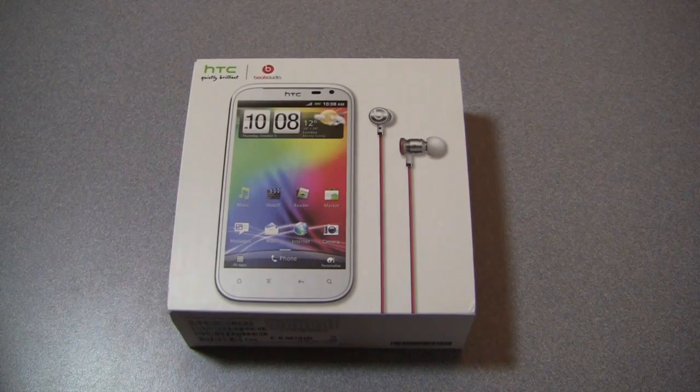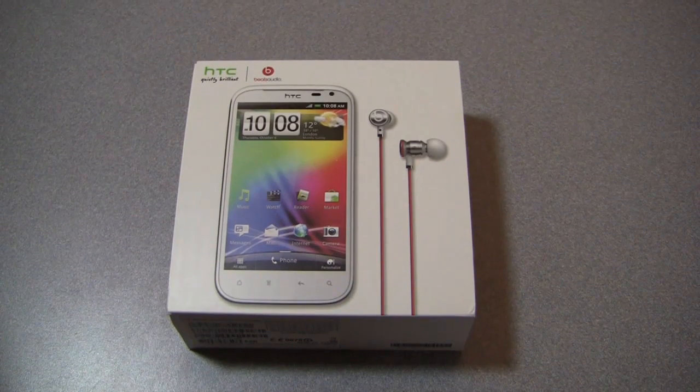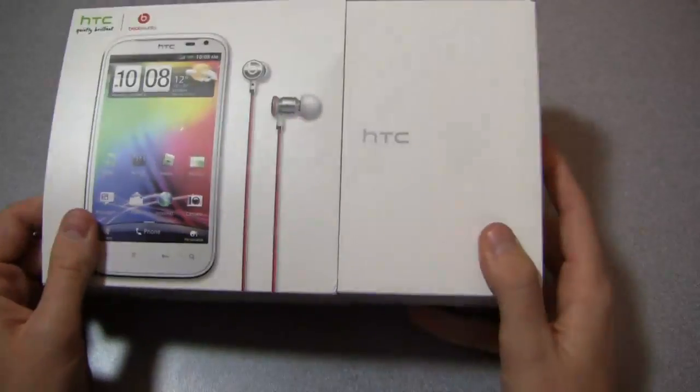It's an international unboxing. Here's the HTC Sensation XL, and just because this sucker isn't available in the United States, that doesn't stop PhoneDog. I mean, PhoneDog knows no bounds. PhoneDog is an international traveler, well, for the most part, but still an exciting device coming to a lot of people in a lot of different markets.